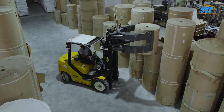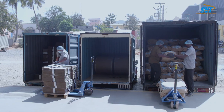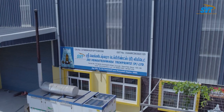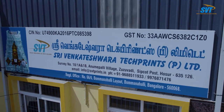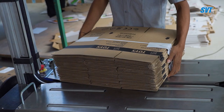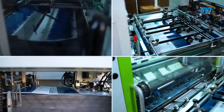From idea generation to logistics and safe delivery of the product using our seamless, secure transportation system, Sri Venkateshwara Tech Prints Private Limited, SVT, offers its clients 360-degree printing and packaging solutions. A passion for quality combined with state-of-the-art machinery.